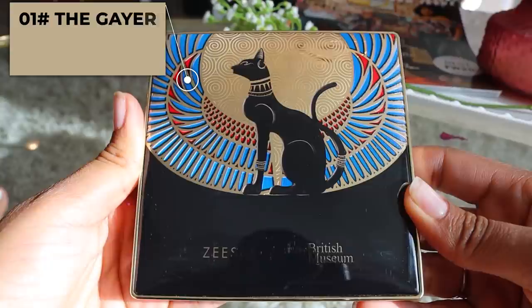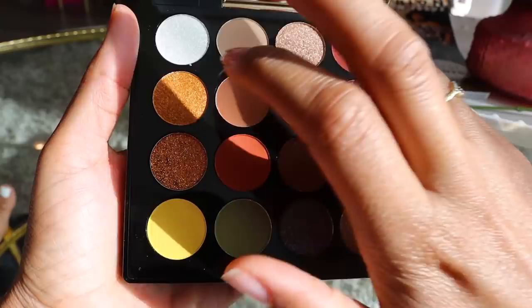We're gonna give you guys a little bit of the backstory. But wait, before we do all that, first of all, I'm gonna start my eyeshadow look with the Gayer Anderson Cat palette. It's from the Enchanted Egyptian Collection. I like that one. I'm gonna be using this brown. Y'all know how I love my browns.